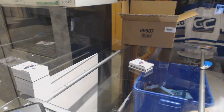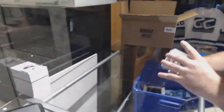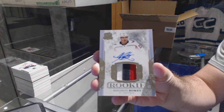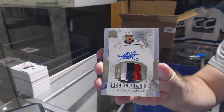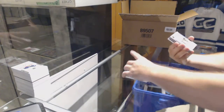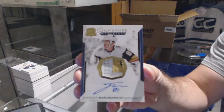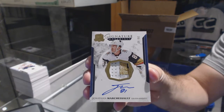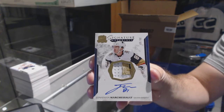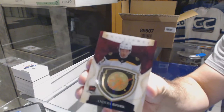Ooh, we got two cards with a black border. Interesting. Florida Panthers, Aaron Ekblad, 249 for the Capitals, Madison Bowie. Oh, I love Vegas patches. Number 299, signature materials, Jonathan Marchessault. Beautiful Vegas patch. We've got a brilliance auto for the Boston Bruins, Anders Bjork.